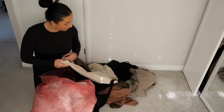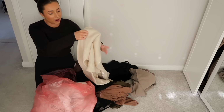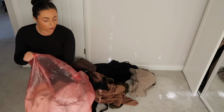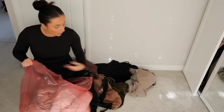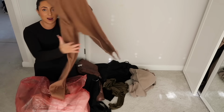What else have we got in here? We've got a lot of knitwear and stuff, because I'm very fussy when it comes to knitwear. So we've got this one from In The Style. A lot of the stuff is In The Style, actually, which I have worn, or I just haven't worn, and I know I can get rid. Like, this is a two-piece cord set. I've got so many lounge cord sets that someone else will get better use out of this than me.